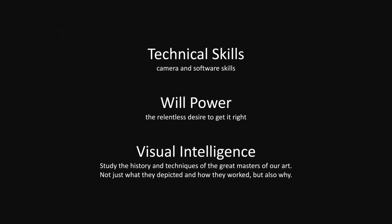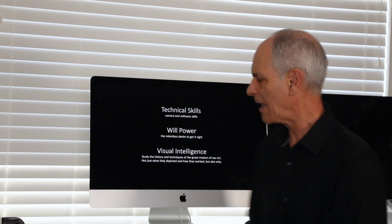These you can learn. Second is willpower, the relentless desire to get it right. And I think most people who do this work have that, because it is so exacting that you have to really want to get it right.